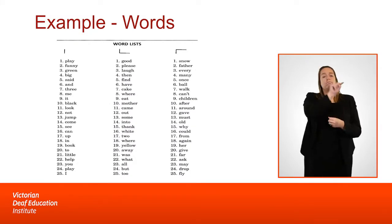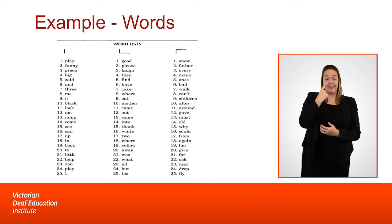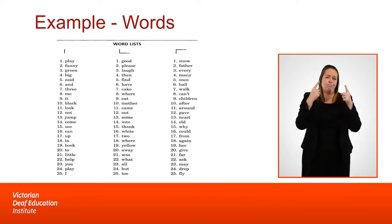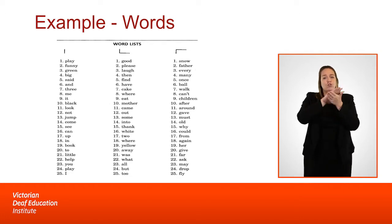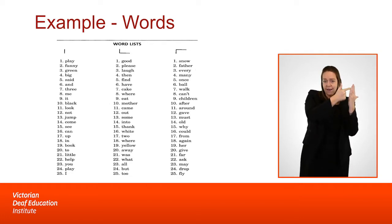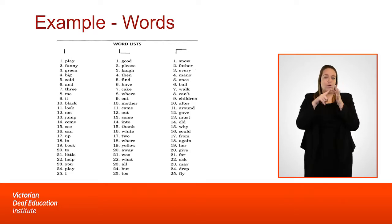So then we move down and we work on words. And as you can see here, there's a lot of different word lists that you can use. I like the Dolch list, I like the Fry list, but it doesn't really matter. What you want to use is the same sequence of words that students need to learn.